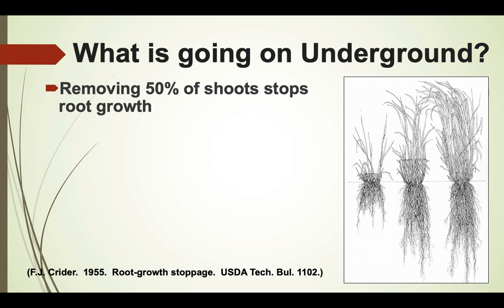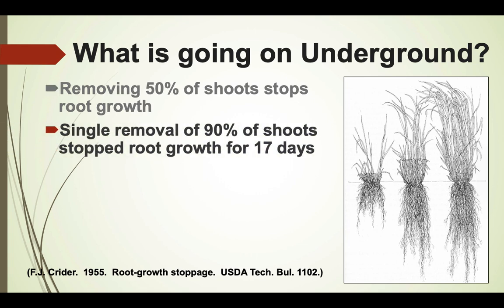So when he removed 50% of the shoots, if I had 10 inches of growth and I removed 5, he temporarily stopped root growth. If he removed 90% of the shoots, so if I had 10 inches and I removed 9, he would stop root growth, he found, for 17 days.